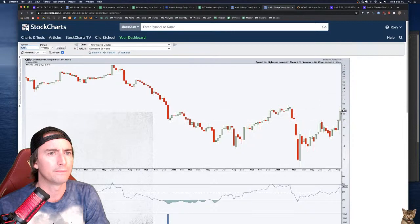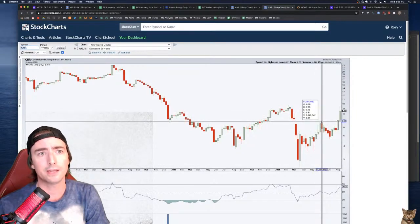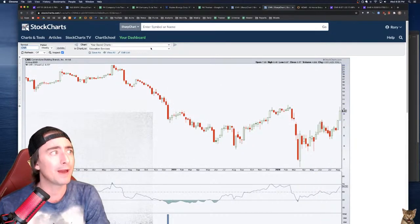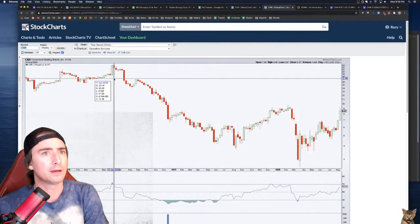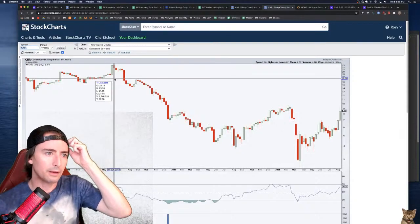But maybe it'll retest down here. I'd love it below 7 again. I think I'd keep adding to that over time, because I think $20-25 is on the cards if this whole real estate market continues to crush it. Plus, I think those insiders.